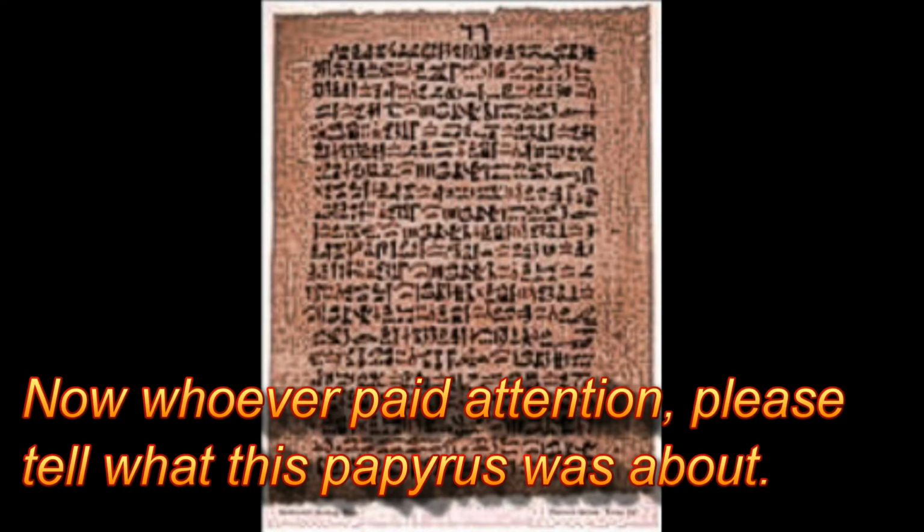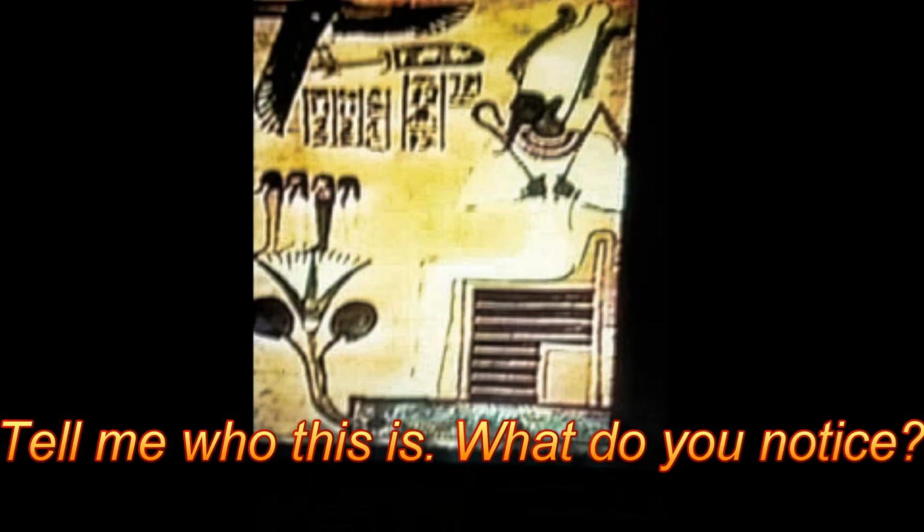Ebers Papyrus. What did it deal with? 1550 BC, 500 years before Greece. Osiris. What does that picture mean? What's going on in the picture? Look.